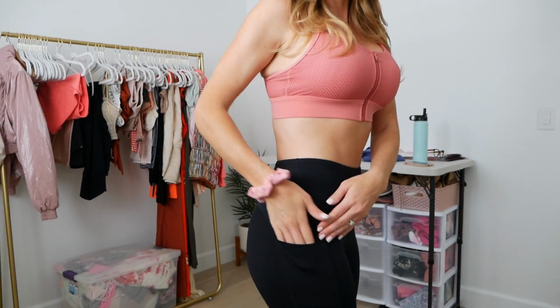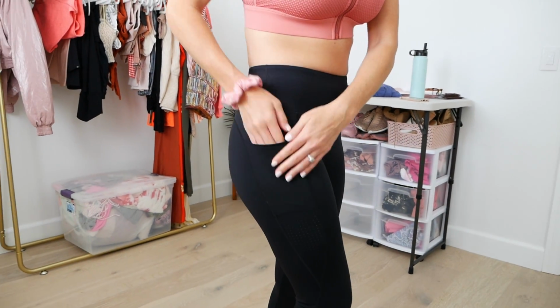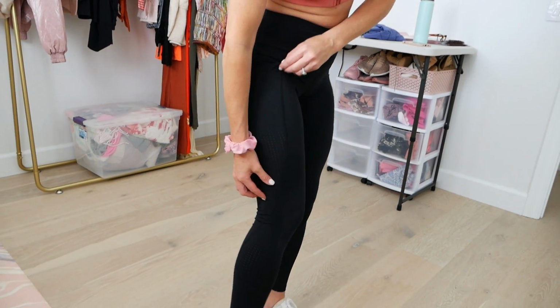And they're the ones where when you're moving, they don't move. You don't feel like you have to pull them up everywhere. So look how cute these are, you guys. Okay, so these are the black ones. They have side pockets. I'm wearing an extra small. The brand is like KQDG. I'll link them down below for you guys.